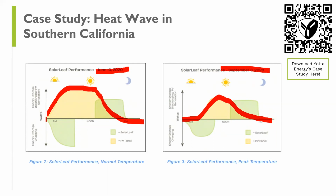Below, you can see this is your typical charging pattern. This section below is your SolarLEAF charging. And in the afternoon, you can see here, because of the time of use that we set on this device, at 4 p.m. this discharges. And it discharges from 4 p.m. to 9 p.m.